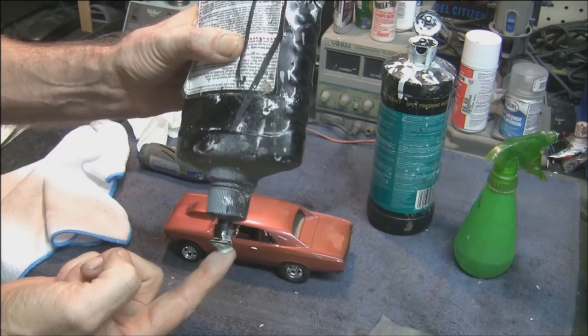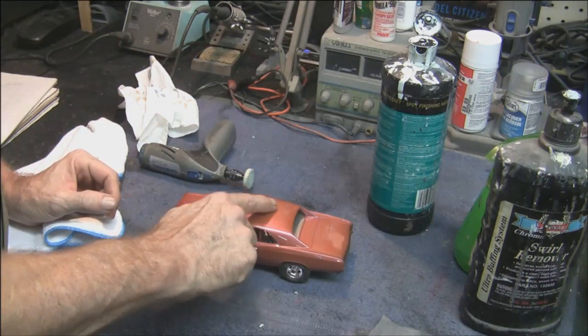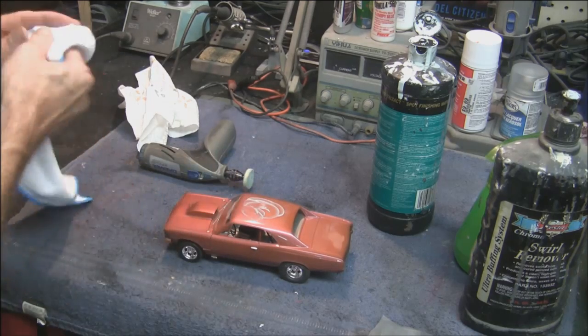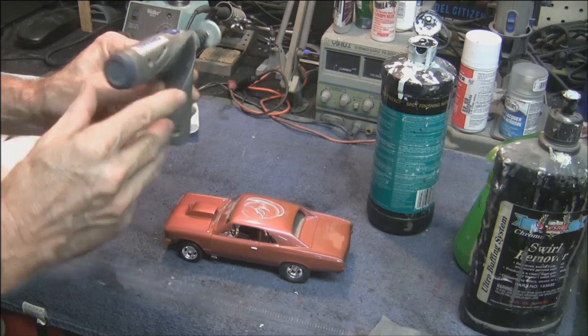And we're gonna buff just a little bit, but then we're gonna finish by doing it by hand, which is what we always want to do. So get a little bit of that on there. Now I'm gonna go ahead and slow this down again. I'm gonna go back to just under 2.